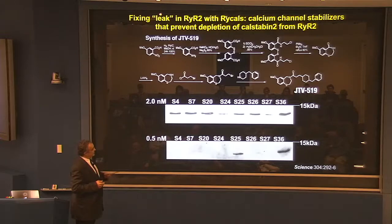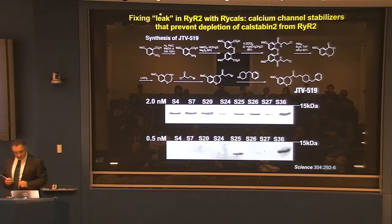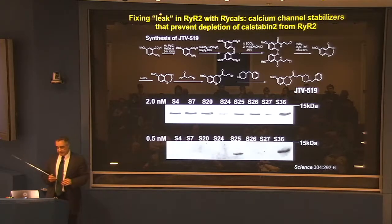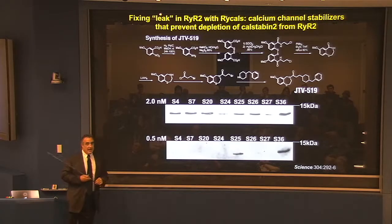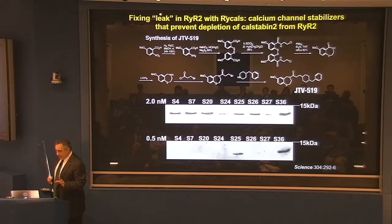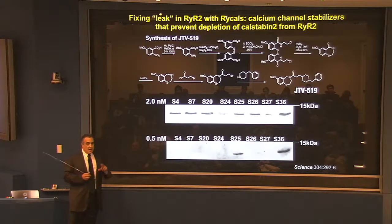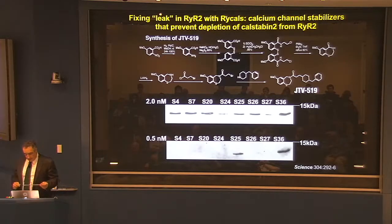And in looking in the literature, I found this molecule, JTV519, which is a 1,4-benzothiazepine made by Japan Tobacco when they were making the voltage-gated calcium channel blocker diltiazem, which is a commonly used drug. But this molecule had no purpose, no use at that time, and no known mechanism or target. However, there have been about half a dozen papers published, including one by a Japanese group at Yamaguchi University, showing that it was cardioprotective and improved cardiac function in heart failure models, and that it was related somehow to disturbances of intracellular calcium.